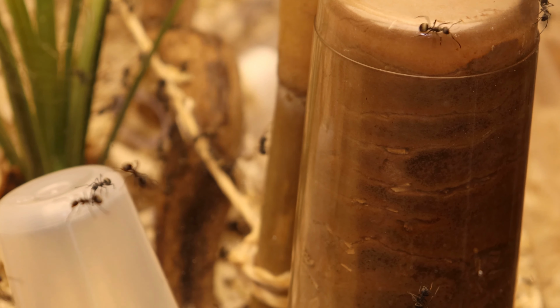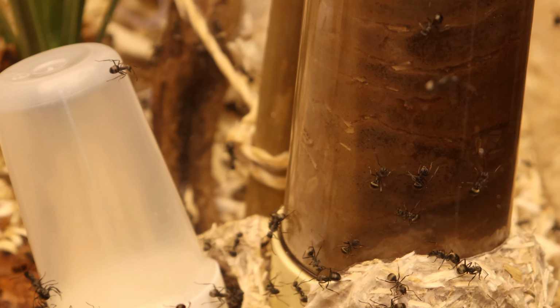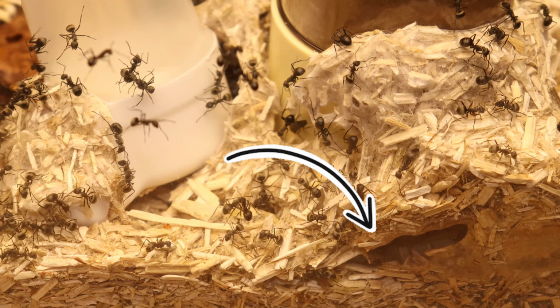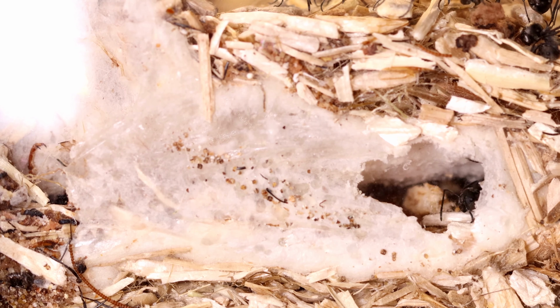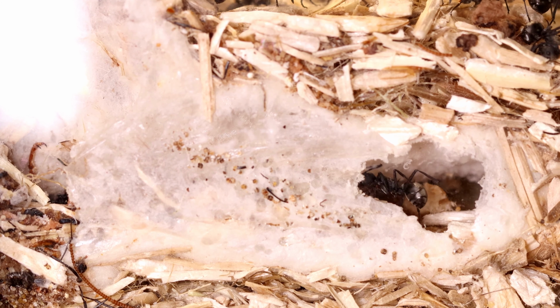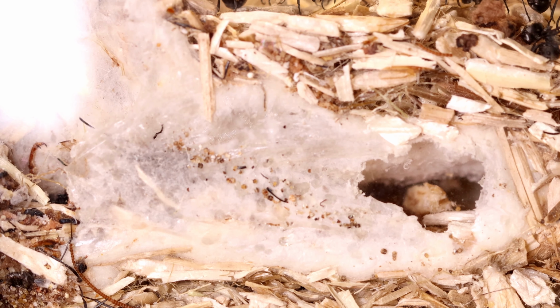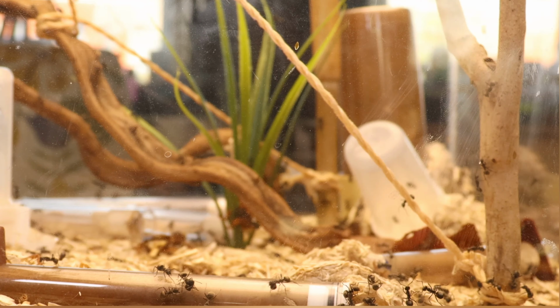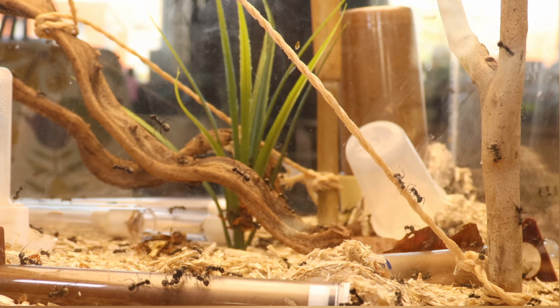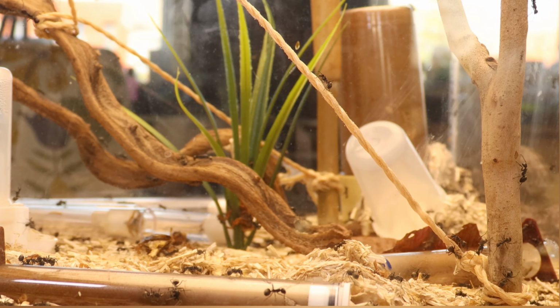Not only have they built inside of the feeder, their nest expands on the outside as well, and even goes down. It just seems like a small patch with some brood every now and then, but there's plenty of traffic, so I assume the nest on the floor is probably a bit deeper. The colony now owned two test tubes, a water feeder, a ground nest, and their big nest was soon to follow.